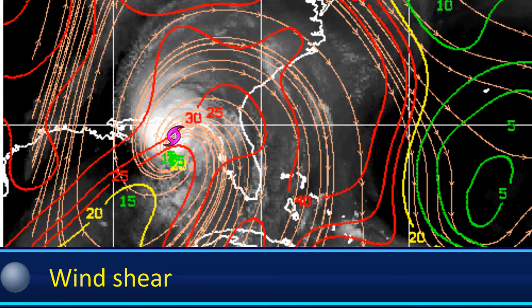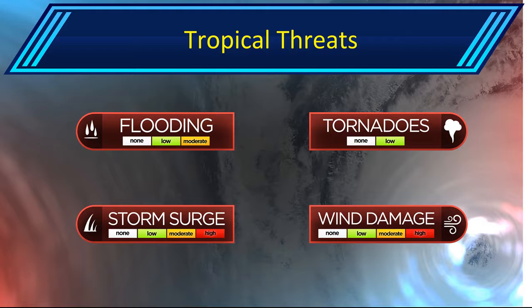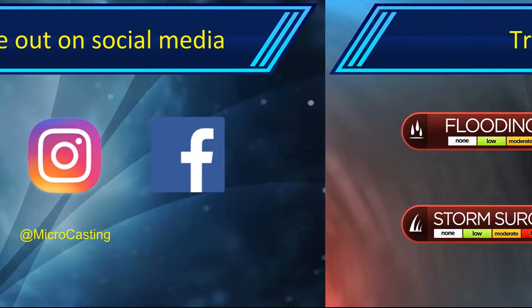Wind shear is looking pretty awful for the storm, and it's going to look pretty bad as this does lose its own environmental control as it does rapidly weaken. Tropical threats remain the same: flooding, moderate; tornadoes, moderate; storm surge, low; and wind damage, high.